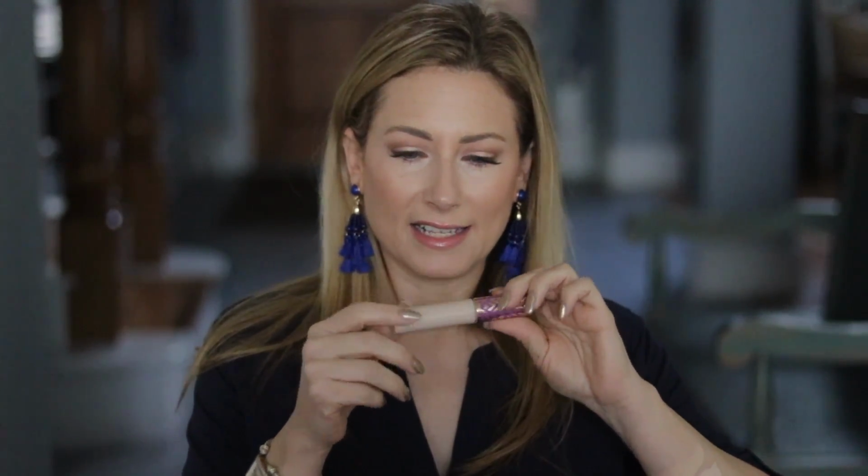And again, I don't think this is glass. I think it's a similar packaging. Doe foot applicator, much larger doe foot applicator. It has a nice pleasant smell to it. Kind of citrusy. It's a pleasant, fresh scent. And then the doe foot has a slight little divot at the very end, sort of to hold the product in. Did I mention it comes in 14 shades? Yeah, so $4 less than the Too Faced and 4 more shades than the Too Faced.